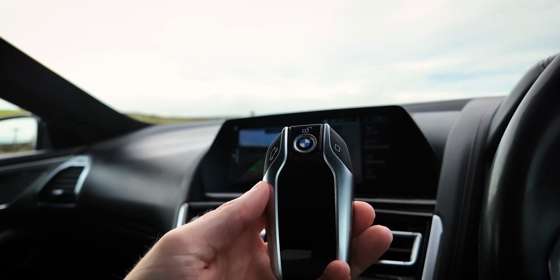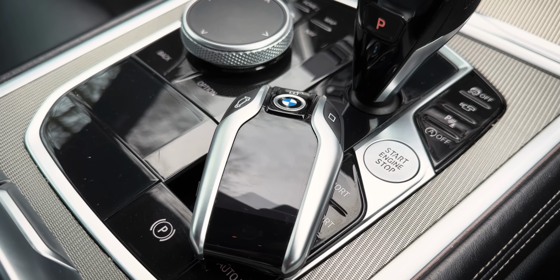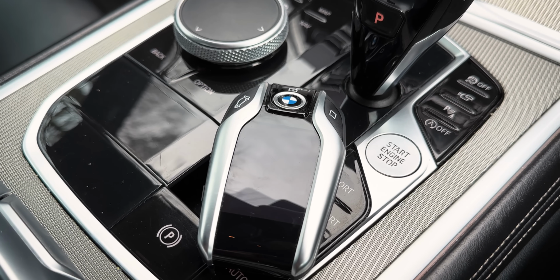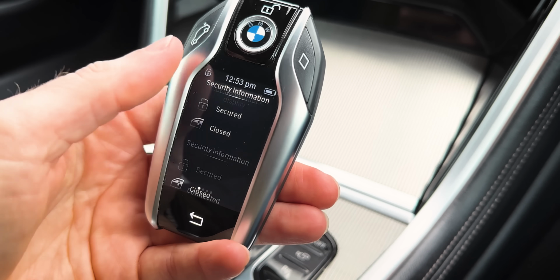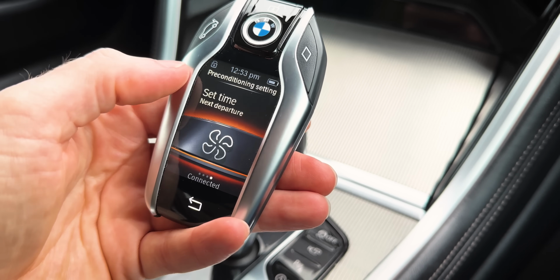Take a look at the key. Have you ever seen a key like this before? Looks fairly innocuous, doesn't it? But if we tap this, I think, there we go. It's like a little mini iPad. So slide up to unlock display. There we go. So you can see how much fuel's in it.